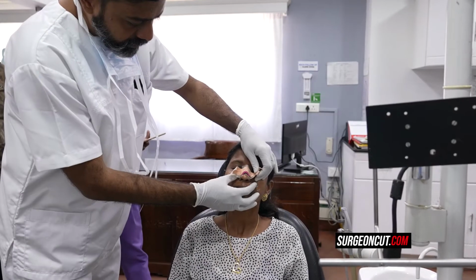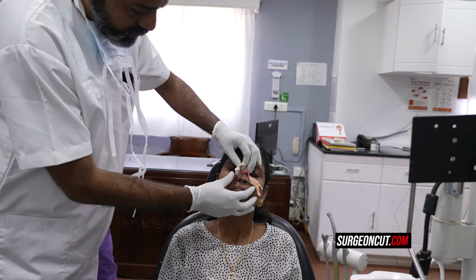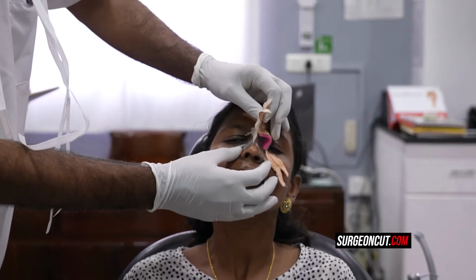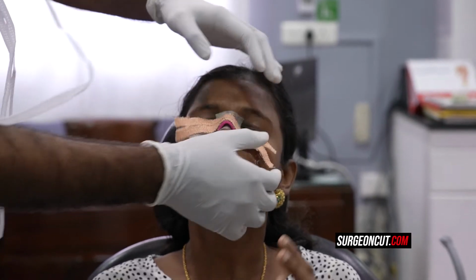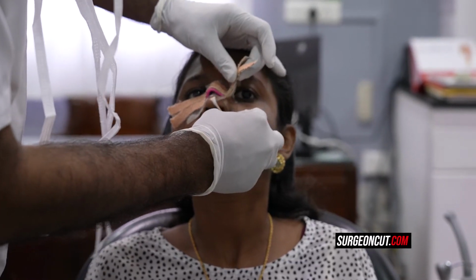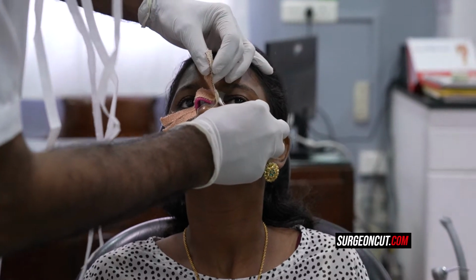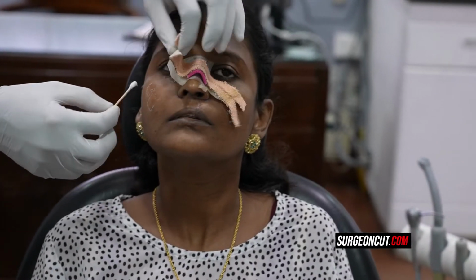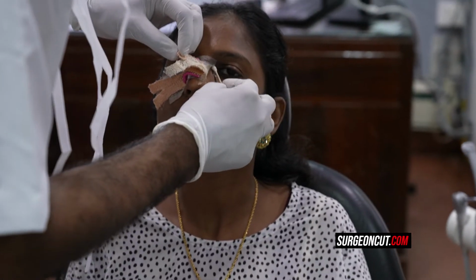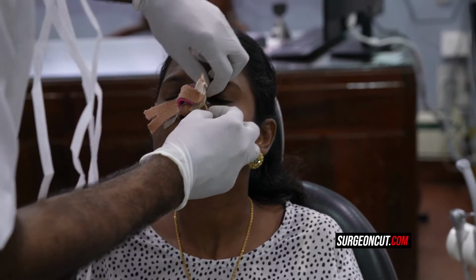So this is day 8 now. We've done a lip revision with rhinoplasty. It's a very challenging one because it was a cleft issue. She'd had a few revisions done before. We're going to show you in a while.